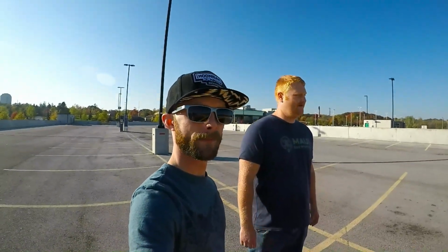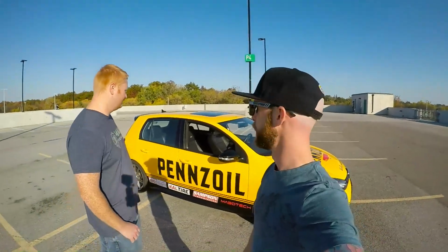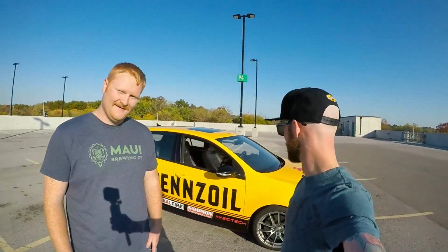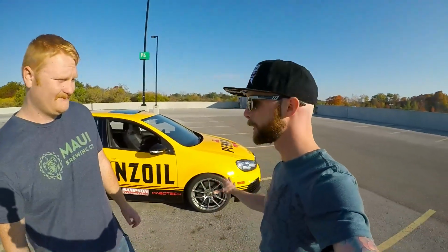I also got it ceramic coated, so the water beads off really nicely. It's really nice to clean. I dry it with a blow dryer, so that's pretty handy too. Other than that, I don't think I have too much more planned for this season. I'm probably storing it at the end of the month.